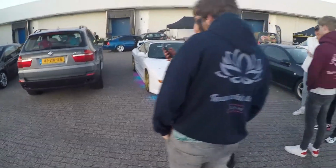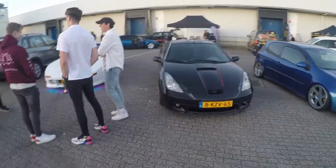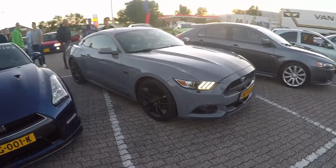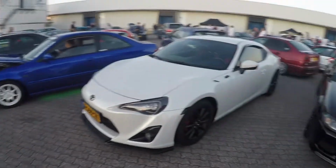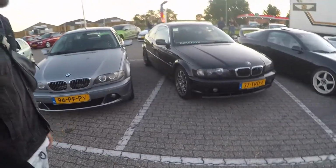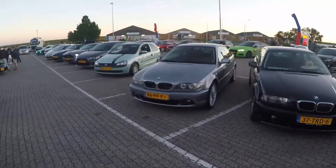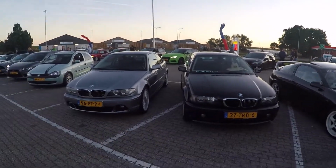This one won a prize. I would say that's deserved. A lot of work into that car and it's been done very well. A Mustang is a rare sight here. What else do we have? GT86. IS200. Two BMWs. Both E46, one facelift. I think this is the first version, this is the facelift.